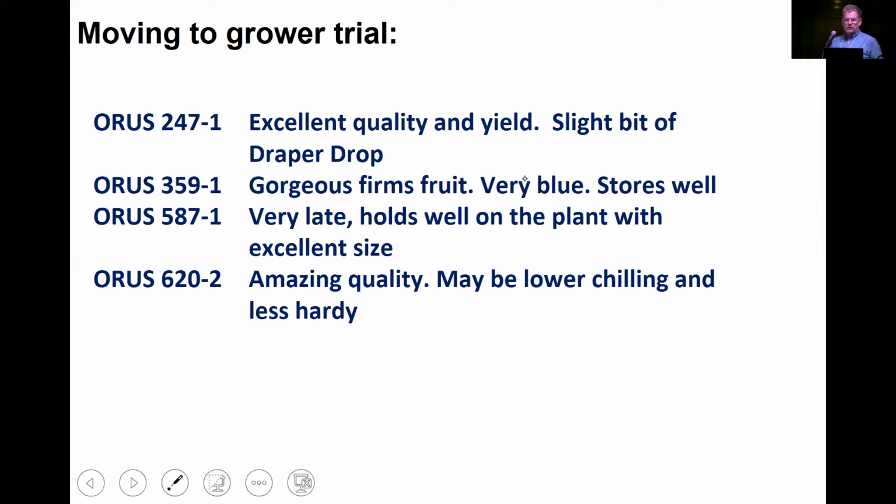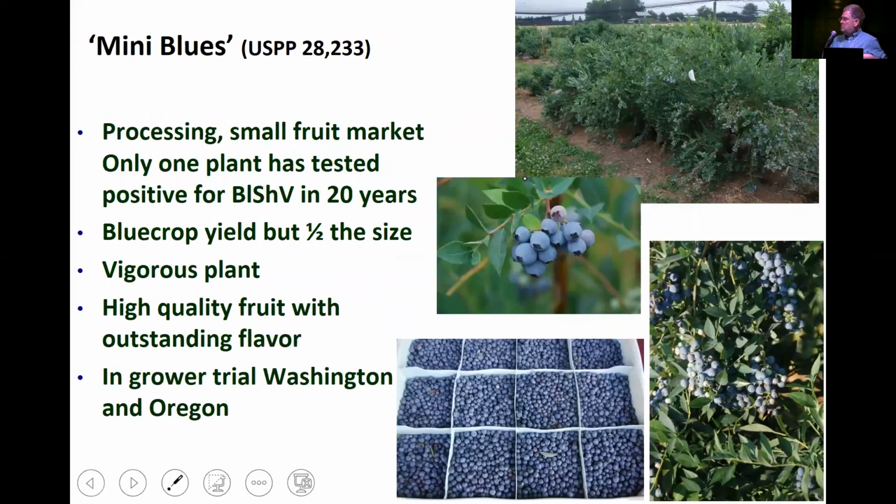Those are two that are so beautiful. I can't tell you how good the quality and the season are, and so we're really pushing those through quickly. Mini Blues is out there. Bernardine Strik has done some amazing work.